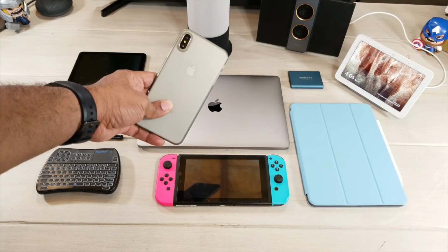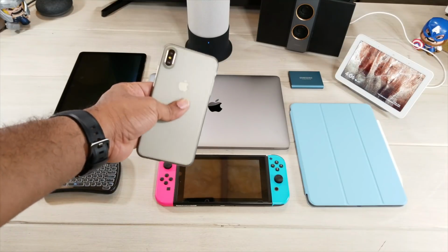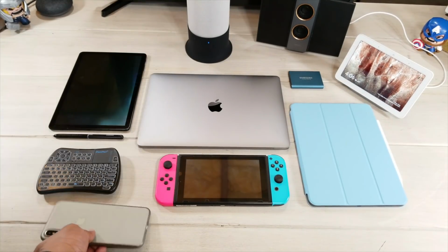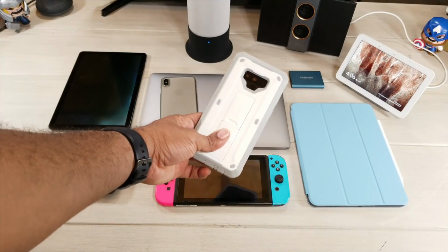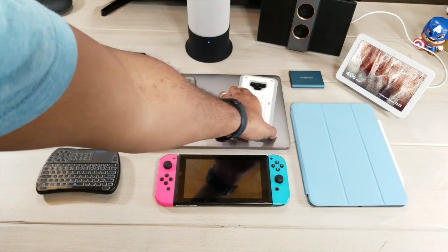Honorable mention, the iPhone 10. I had to put this one out just because it is one of the best phones to come out this year. We also have the Note 9. It was a great phone. Honorable mention to the Note 9.